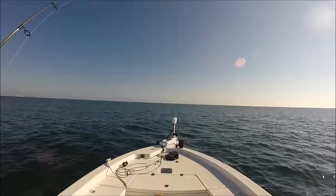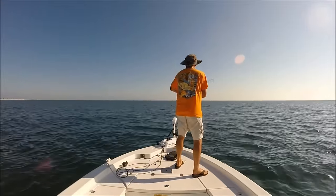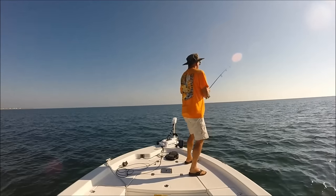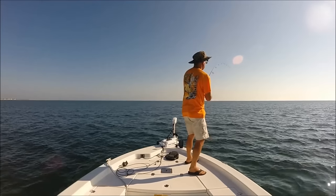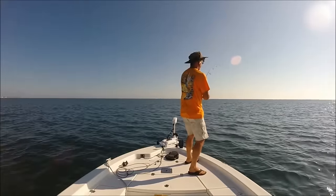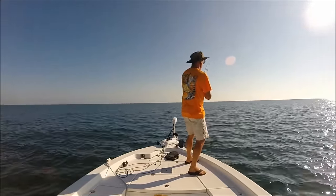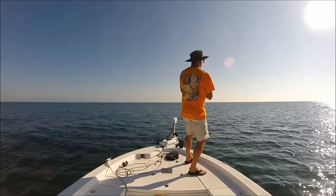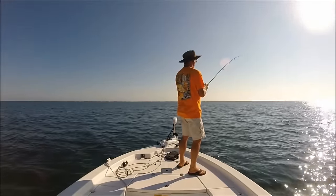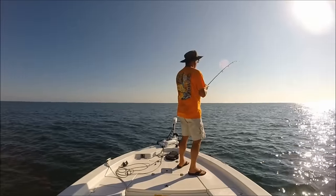Changing direction on me. Okay, I think I got a lot of the line back. I wish I would have hooked this guy in a little bit heavier outfit, that other outfit with the 30-pound test. I think this is like only 12-pound test. Gonna be a while.